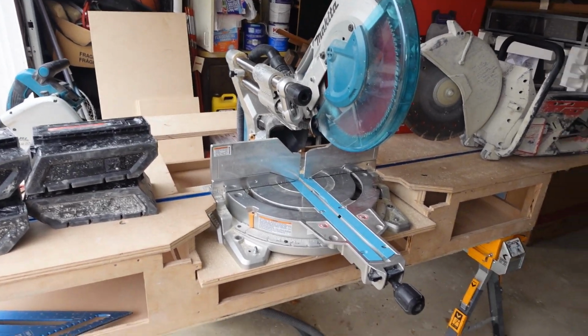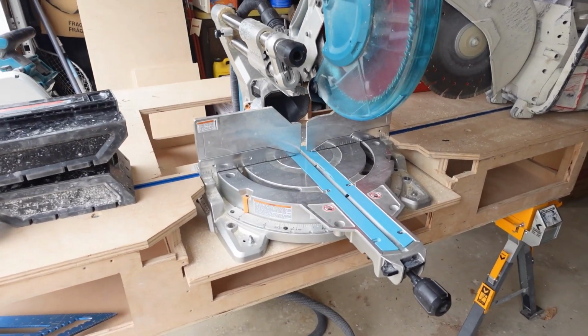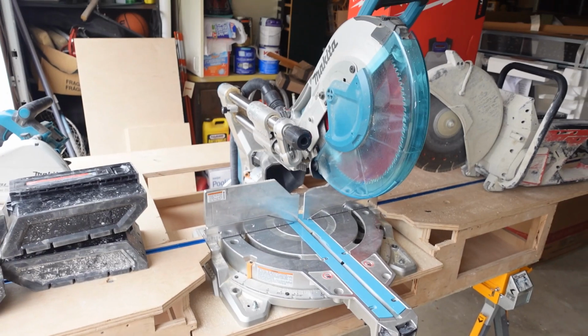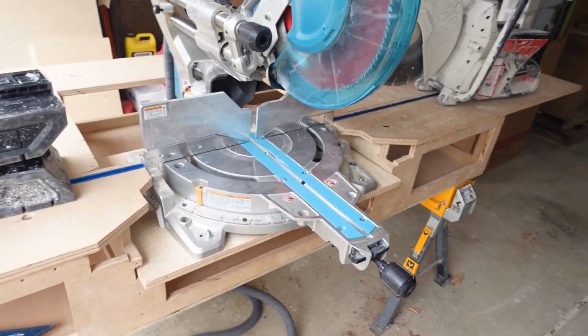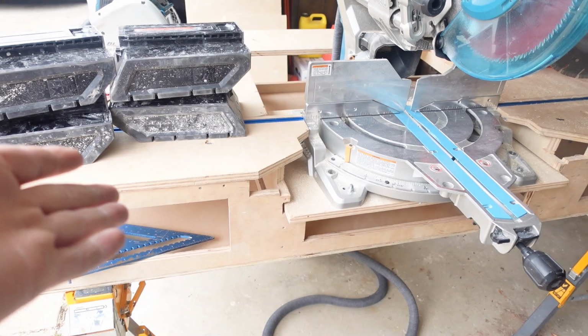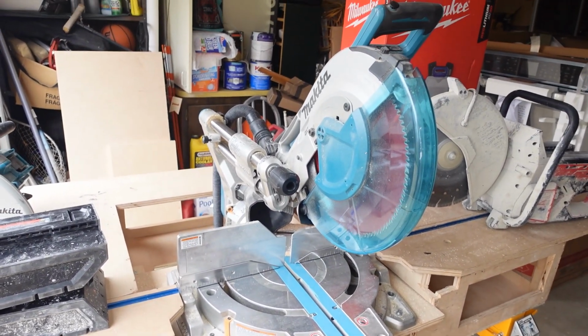Now, as far as, say, my 12-inch dual bevel Makita 36 volt, the thing is like $700-800. It's probably more if you get the kit with it. And I needed it because I wanted the AWS system with the vacuum. The vacuum itself is around $600-700. So you've got yourself at least a $1,400 setup right there, plus the Polk miter station. So go ahead and do the math yourself as far as what you have invested in it.